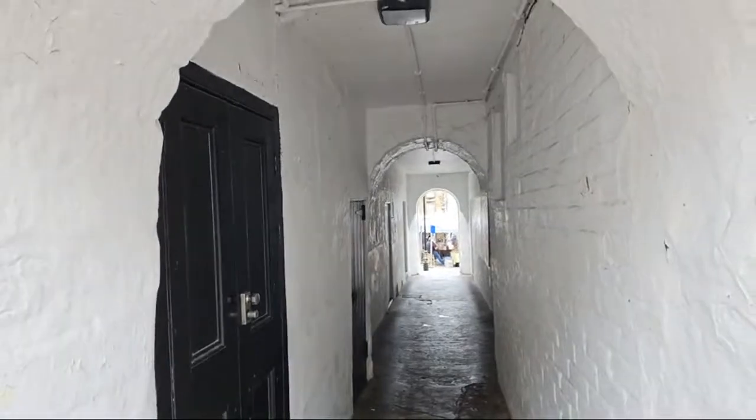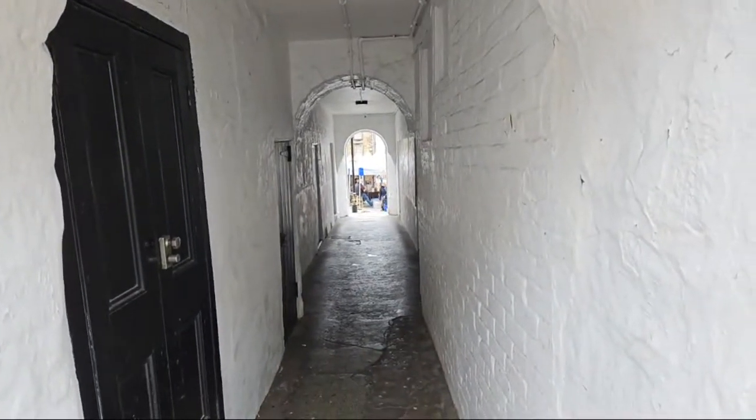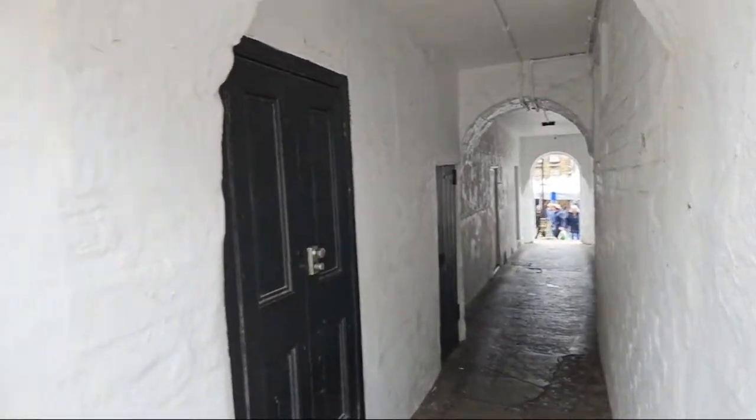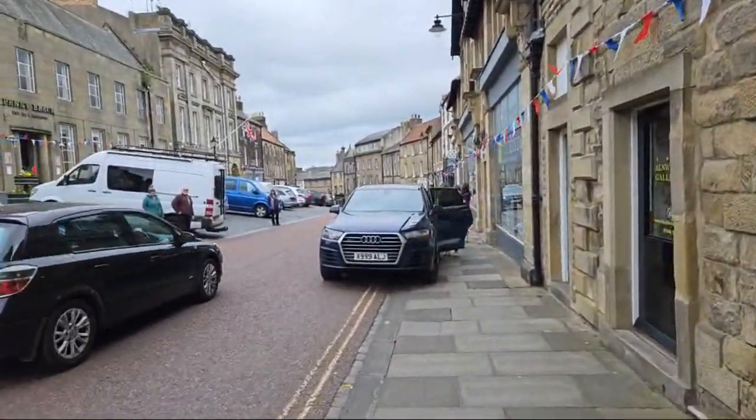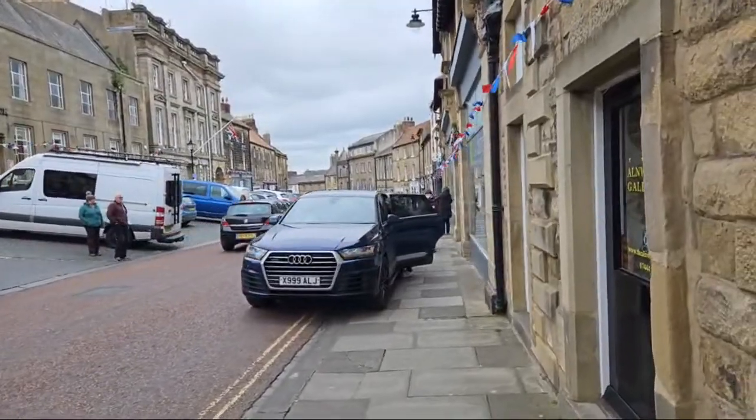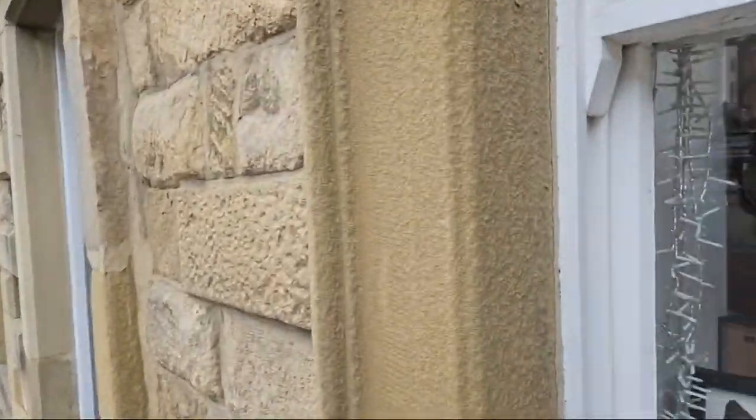So obviously it's sandstone and then you've got residential over the top of it, but look, it's completely enclosed. So how that kept the signal, isn't that strange? It'll keep a signal there, and yet when I'm out in the middle of nowhere where it should keep a signal, it doesn't.